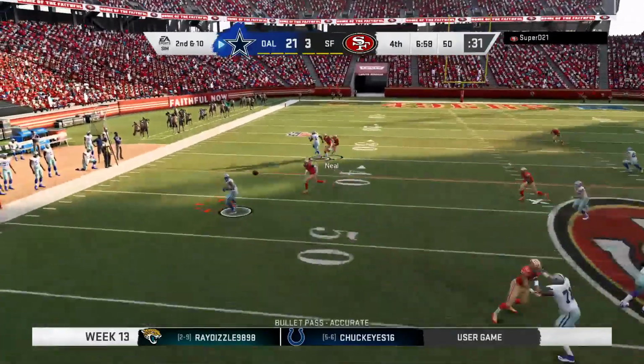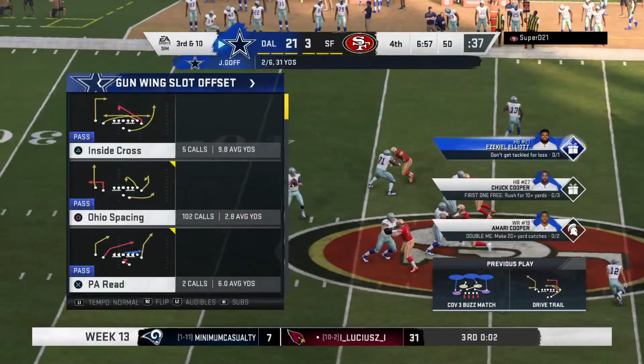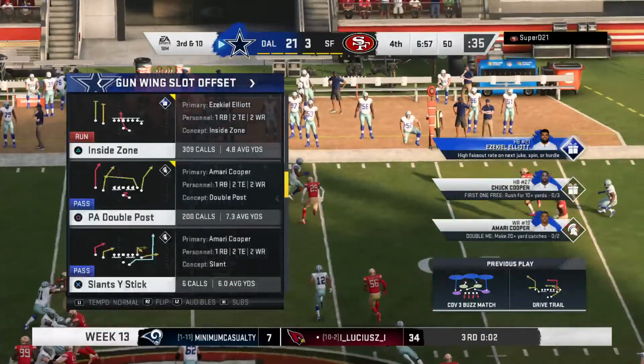From the 50, it's Goff. And he rifles one incomplete. Michael Gallup, that's who he was looking for. And now it's third down.